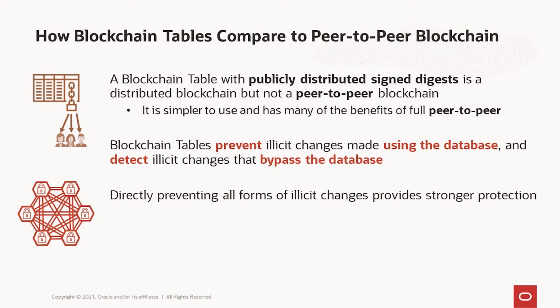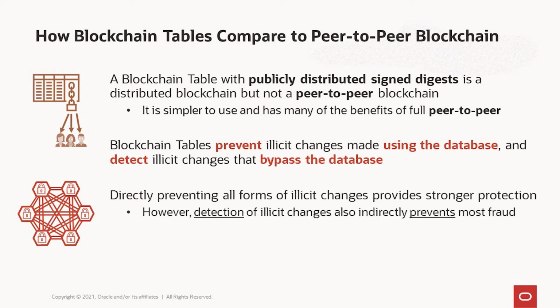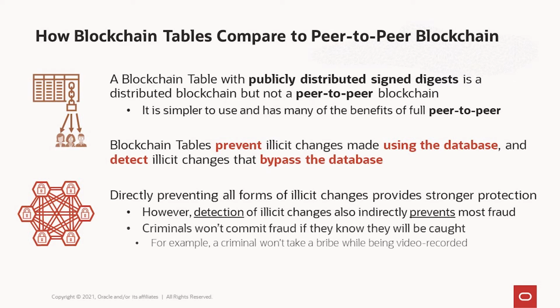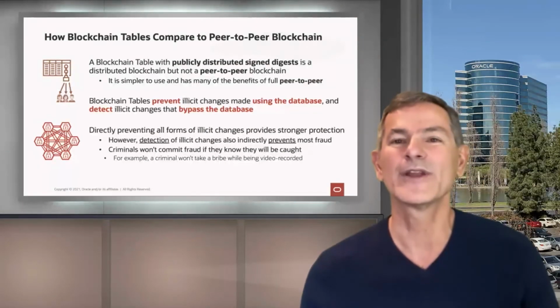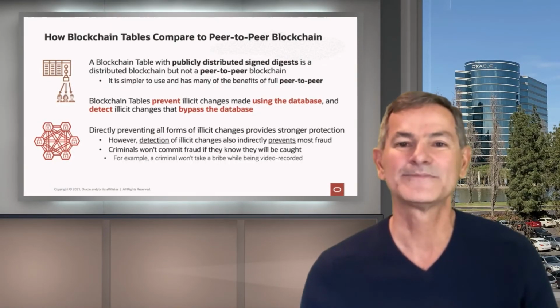Directly preventing all forms of illicit changes provides stronger protection. However, even if you can just detect illicit changes, this indirectly prevents most fraud. And the reason for this is that criminals won't commit fraud if they know they will be caught. And blockchain always detects illicit changes. So an example here is, for example, a criminal won't take a bribe while being video recorded. Well, blockchain is a kind of video recording for the data in the database.